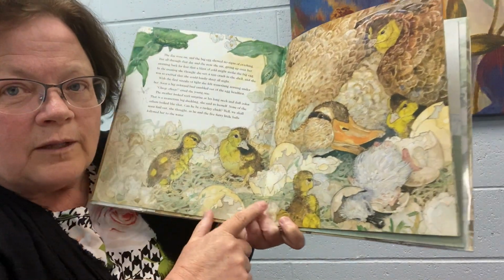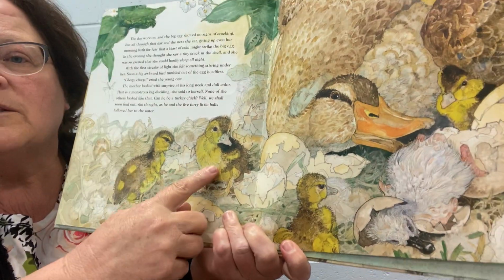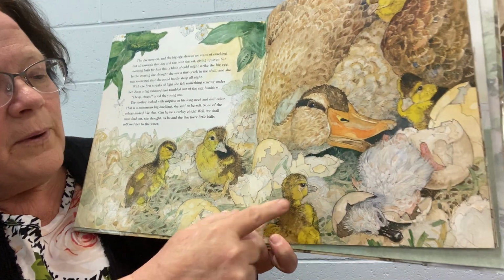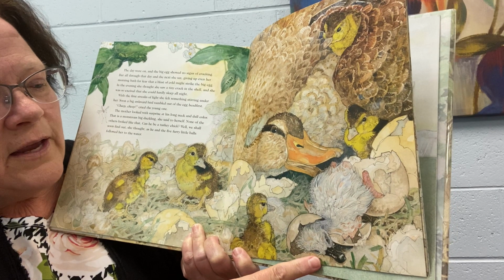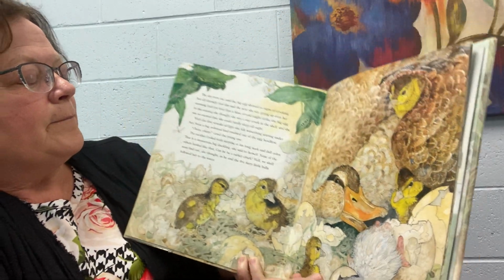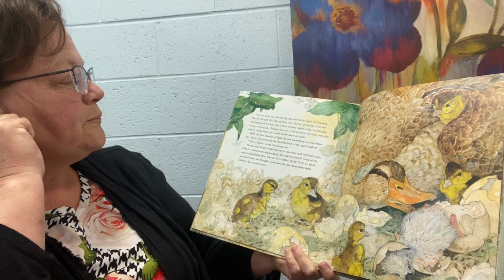Here it is. Let me bring this closer to you. The rest look like little ducklings, right? But this one looks like a big, awkward bird. It kind of fell right on its face, didn't it? Well, out came that bird.